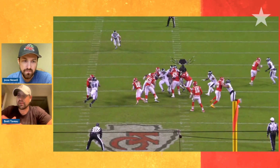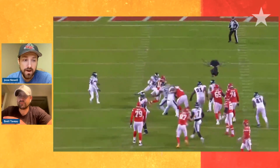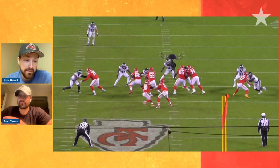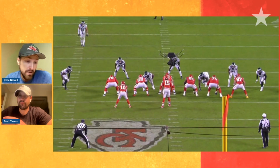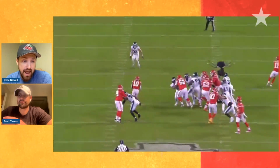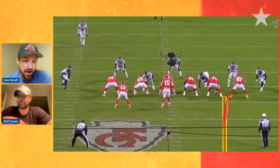And again, the back is getting to the second level very clean. Really good run, really good blocking up front. And from the naked eye, at least the first watch I went through, probably one of the best games of the year from Creed Humphrey. We just continually see him turning guys in, out, wherever he wanted to turn them. And so a really big game for him.